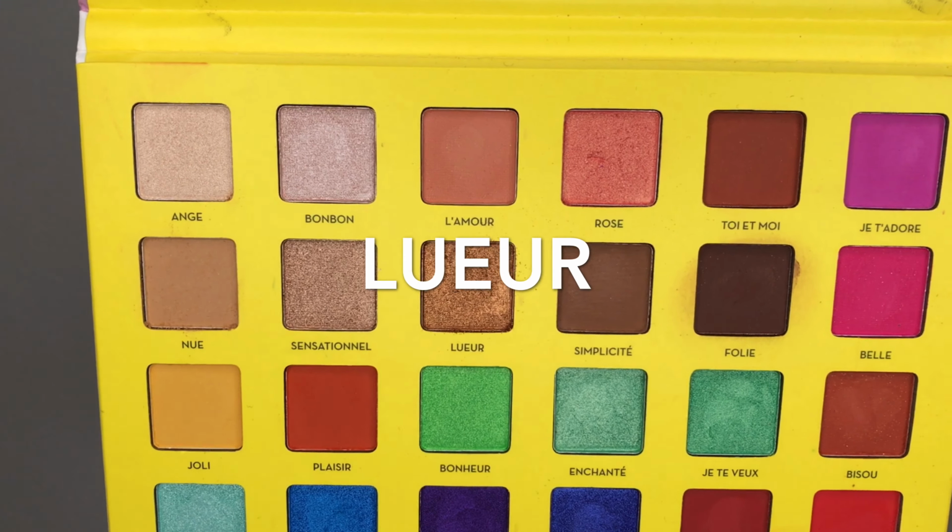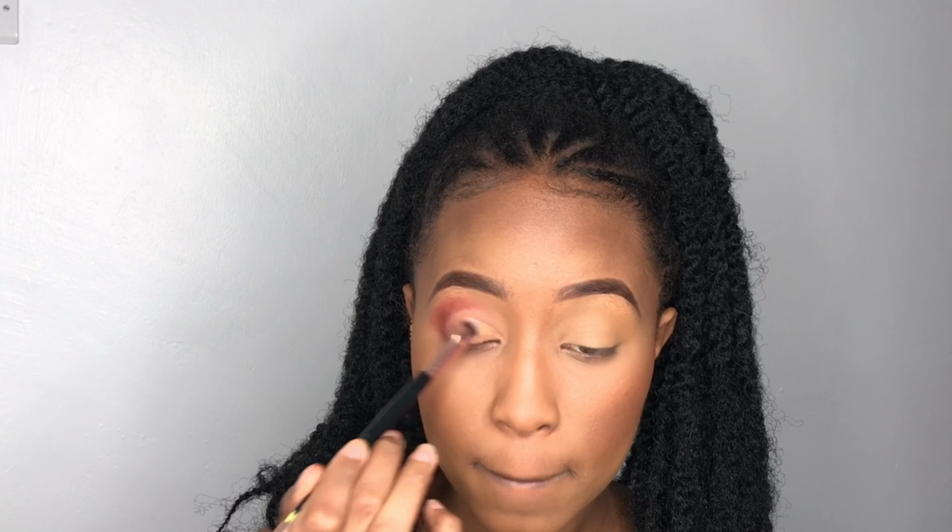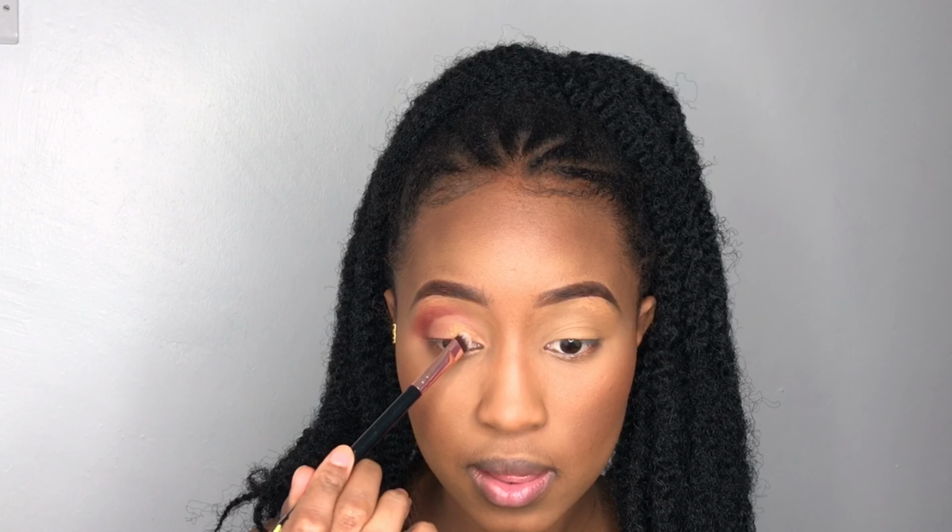I'm just going to blend that using my finger because the warmth of the finger will also really help with blending it out. And I'm going to take my shimmer shade. I think I'm just going to use a brush. If it's not very pigmented, then I'm just going to use my finger. So this is the shade that we're using. It's a gold, yeah, it's a gold shimmer. Oh, actually that applies really, really well.